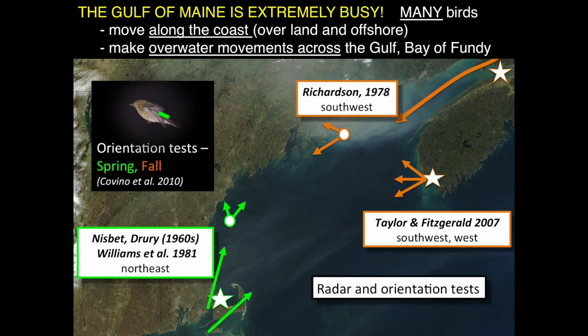But the bottom line is the Gulf of Maine is extremely busy. We have many, many birds that move along the coast, overland and along the shoreline, and many are making overwater movements across the Gulf and the Bay of Fundy. So there's a lot going on there.